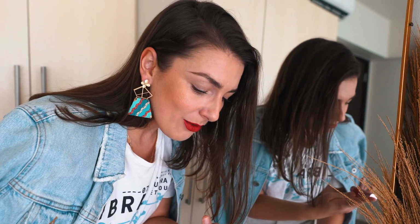Damn! Oh my god. After applying all of these small lipsticks, I have to say I'm so, so happy about the purchase. They are so soft and look so good. What? So happy with it. And may I present to you my next outfit.